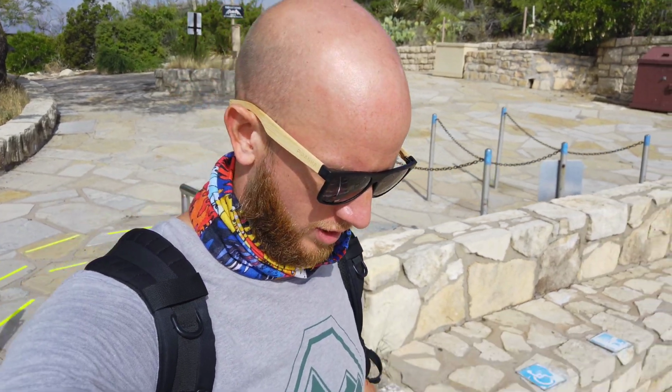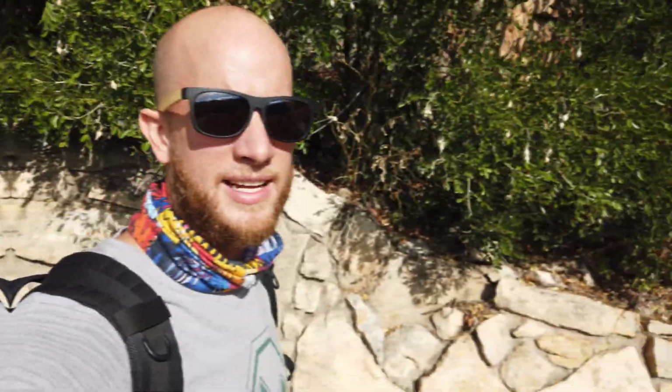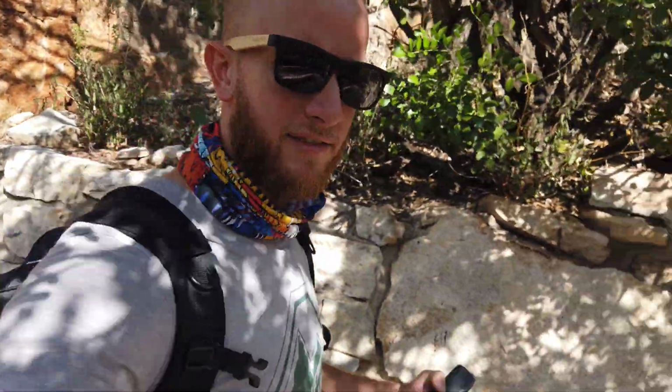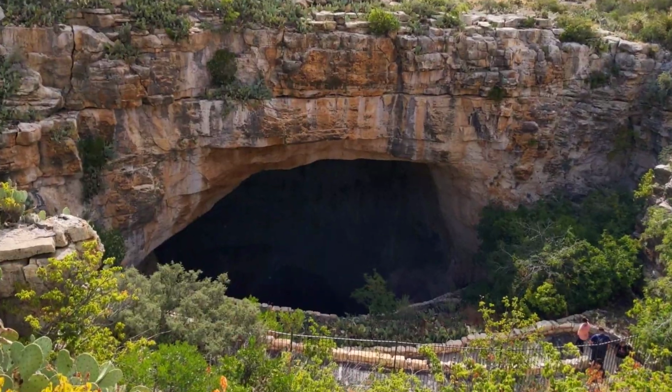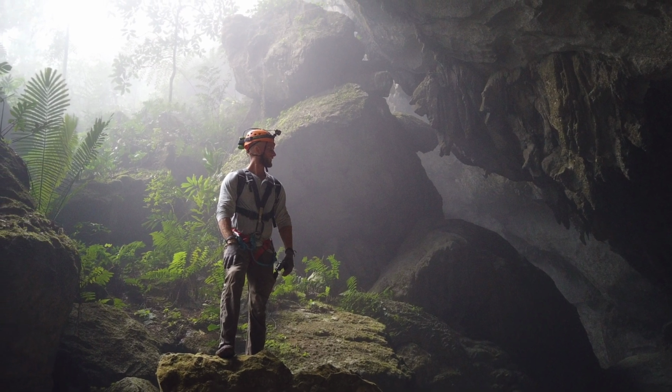So right now I'm walking through the Bat Flight Amphitheater, where every night they do a show where the bats fly out. I can't help but compare it to Son Doong Cave in Vietnam, and the difference I'm struck by is that the mouth of this cave is really, really big compared to Son Doong. Son Doong's entrance and exit are actually pretty small.